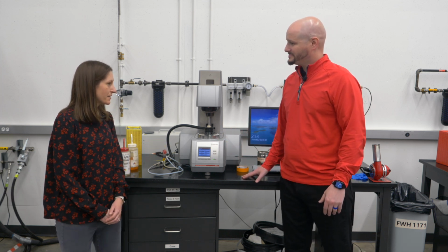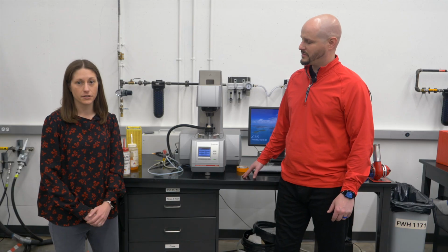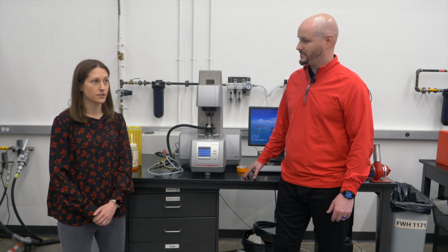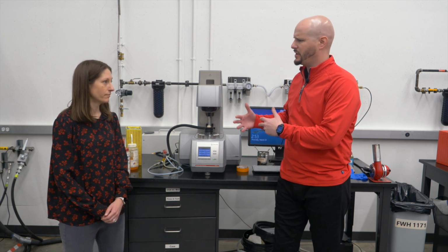Yes, we use this piece of testing equipment for a variety of purposes. We use it to conduct standard performance graded tests to screen asphalt binder performance for pavements, and we also conduct advanced testing to evaluate the durability of both asphalt binders and mastics, which are the combination of binder and mineral filler. We can use it to screen their cracking resistance and performance properties over a broad range of temperatures and loading conditions.